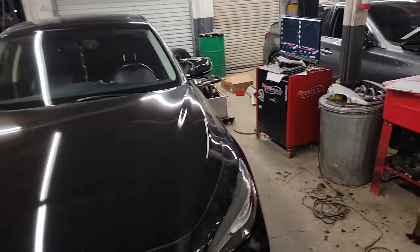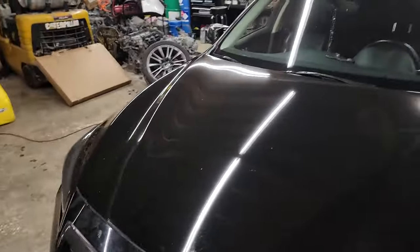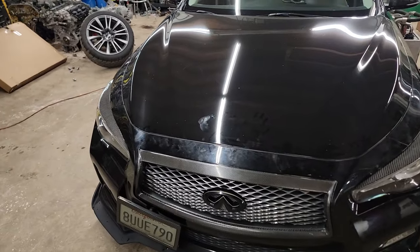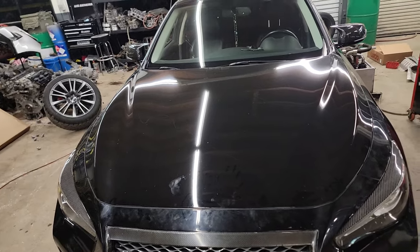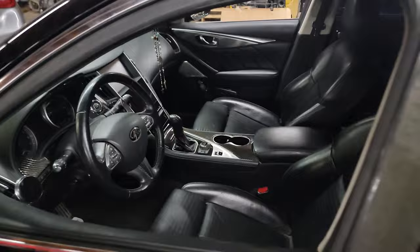Guys, I have this 2018 Q50 Red Sport sedan. I just finished tuning it. This one was on a JB4 tune before, and the motor blew, so he came here to get an engine swap, and then we took off the JB4, and now it's on Ecutec. Just has a dual exhaust, still has the primary cats. It is on 91 stock injectors.